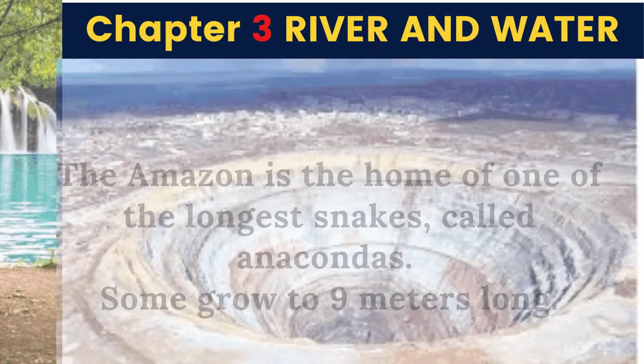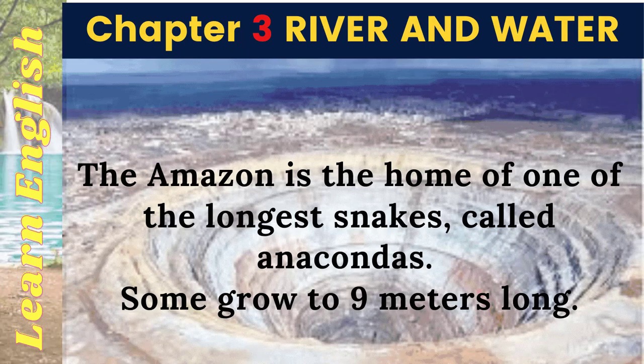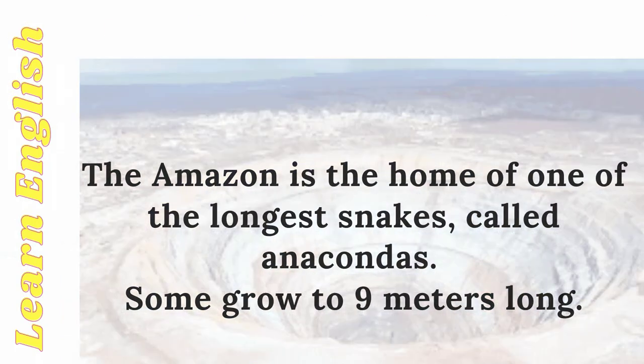Discover! The Amazon is the home of one of the longest snakes, called anacondas. Some grow to 9 meters long.